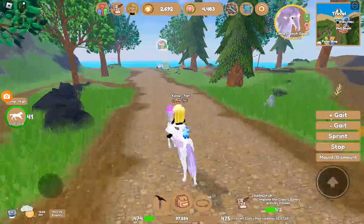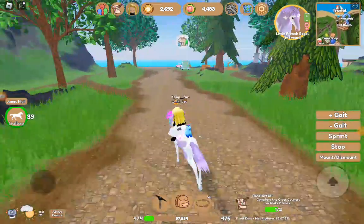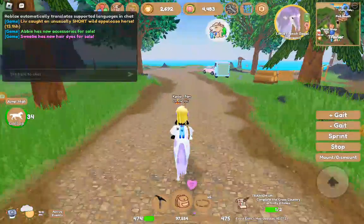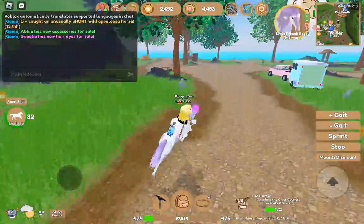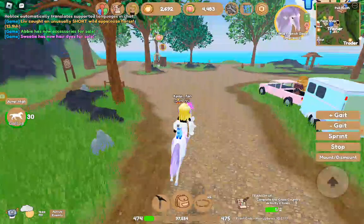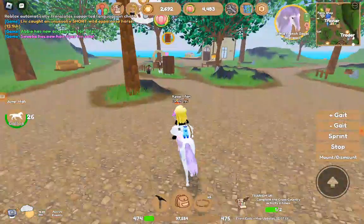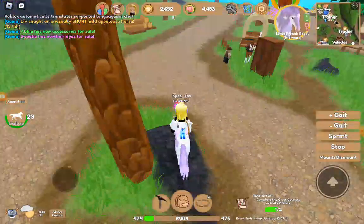Today we'll be spending all my spring tokens, because unfortunately today is the last day of the event. But I'm not very good with getting spring tokens, so we only have more or less 4,500, but that's alright. We will spend what we can.